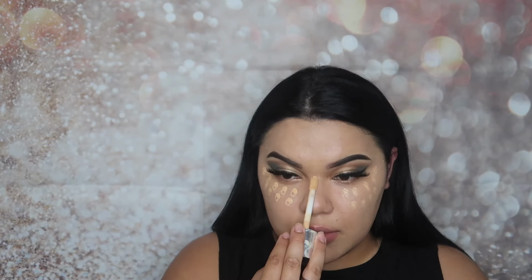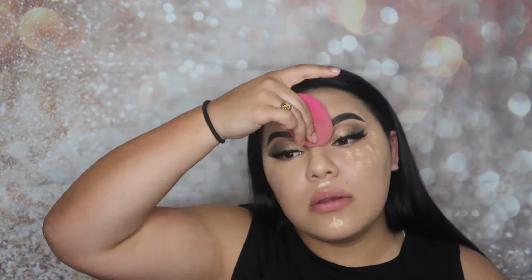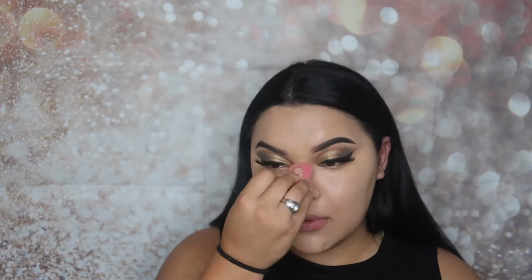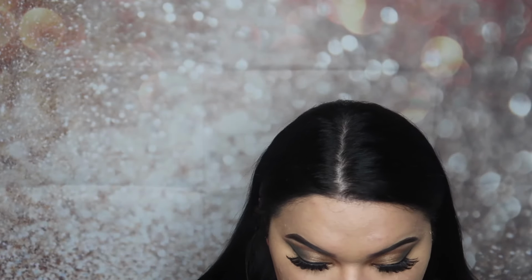Alright, so now I'm gonna get some concealer and I'm gonna go in with my Clinique concealer. Alright, so I'm gonna go ahead and apply some air spun where I conceal my face. Just let me clean my area because it is extremely dirty.